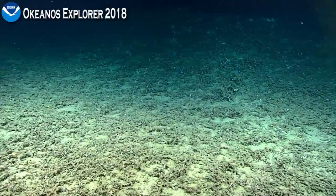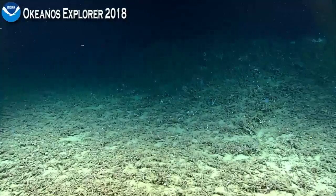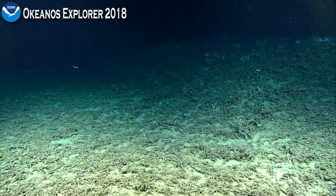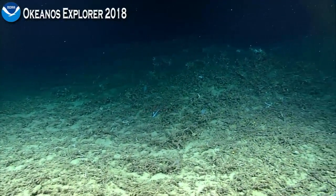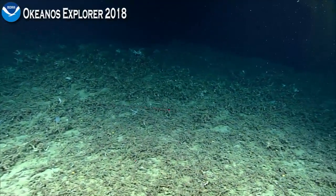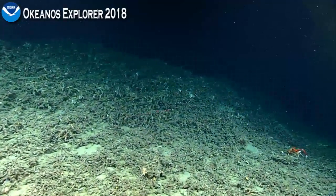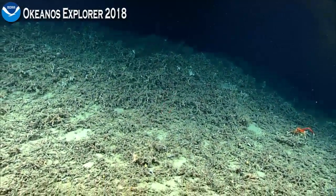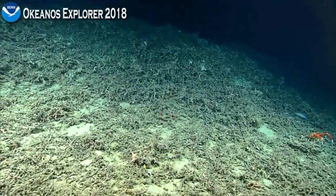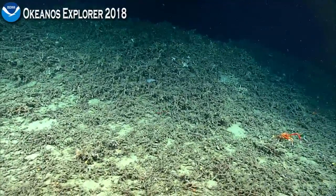We've been slowly traversing this sort of ridge-like feature of the mound, which is located on the landward side of it, and likely formed by the Gulf Stream moving its waters around it and providing some good habitat and the distribution of the coral around the edges of the mound as well.